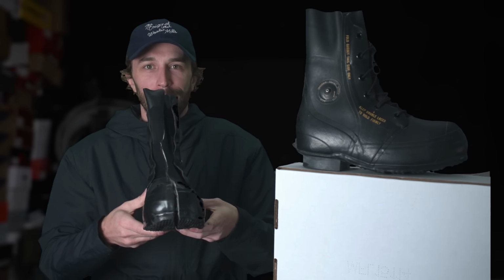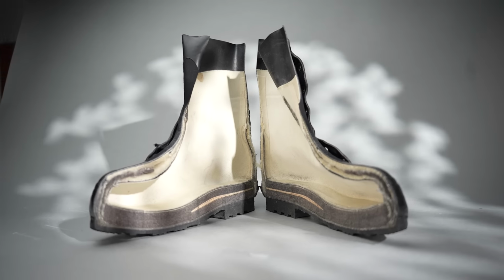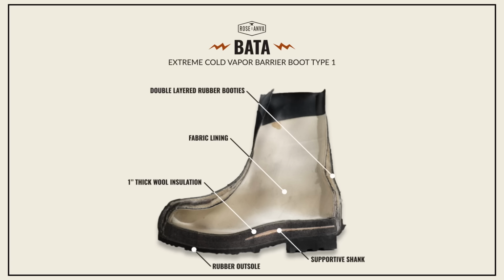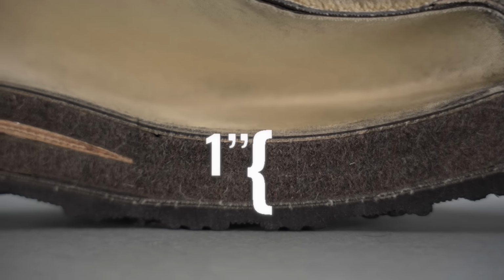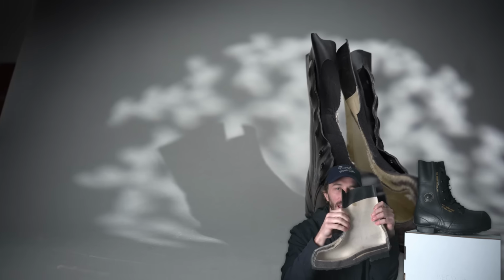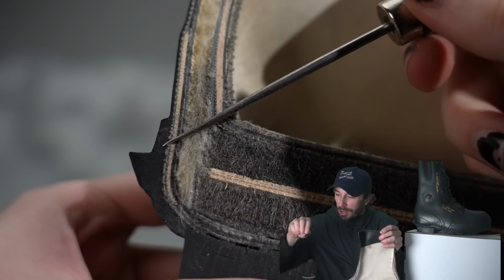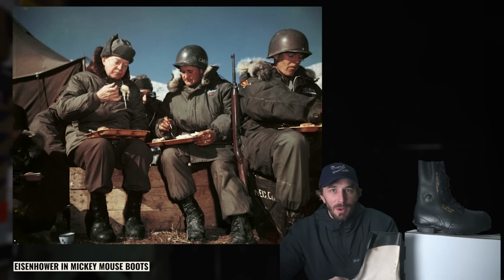So let's see what's inside. These boots are so ridiculous. Just look at the insulation. You have over an inch of just straight wool insulation underneath your foot. And this is one of these boots that I almost can't believe it exists because of all these little features and how ridiculous and over the top it is and how many were actually made and used by soldiers.